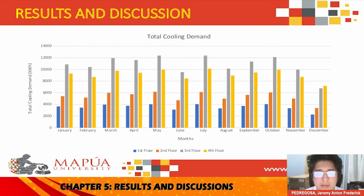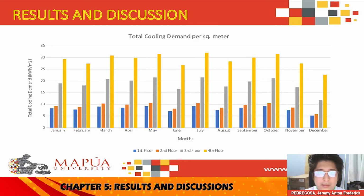As you can see here, this is the total cooling demand per month. Based on the data, the third floor has the most total cooling demand per month. This is due to the fact that the faculty room present on that floor has a different schedule compared to the office hours of the other floors. Next is the total cooling demand per square meter. Based on the data, the highest total cooling demand per square meter is on the fourth floor. This is because the fourth floor has the least amount of area compared to the other floors.